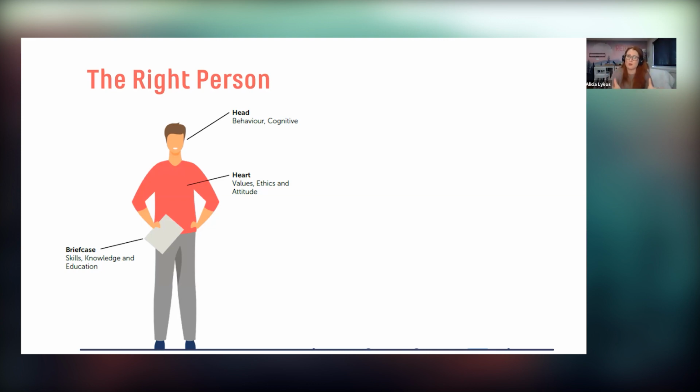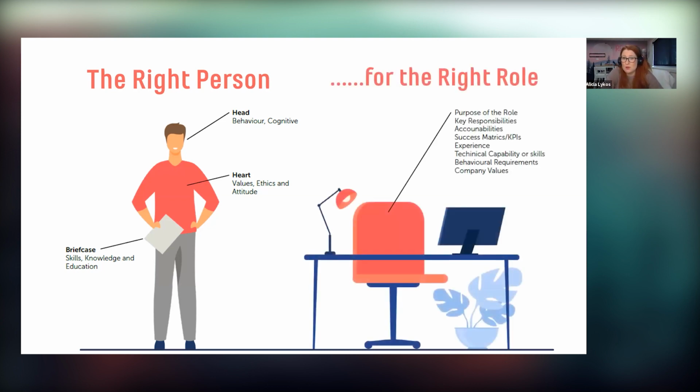So ultimately, we've got to look at all of these things when we look at a person. But then we have to look at the role. What is the role that we're asking them to do? And is there some good synergy there? But knowing that, yes, we'll have some behavioural components, we'll have skills that they need.